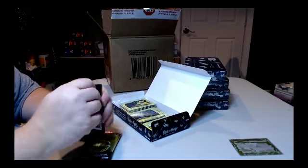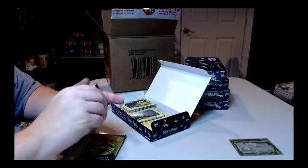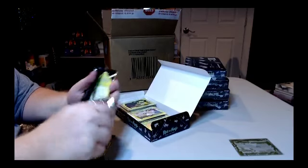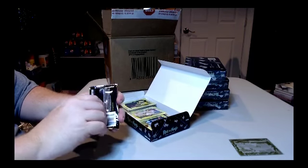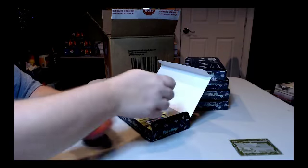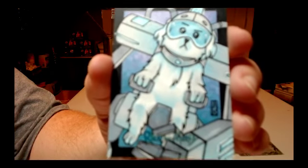Oh, maybe this is a one-hit box. Only 4 packs left and I haven't gotten anything else. I guess just the packs got a little mixed up. Alright, so I'm going to show you that. Like I said, I believe that is Jax. And I guess he's taking over the world right here in this one. I think this is a fun sketch.